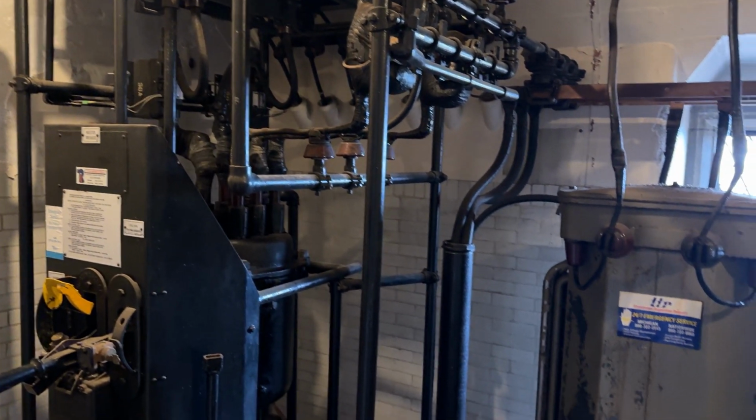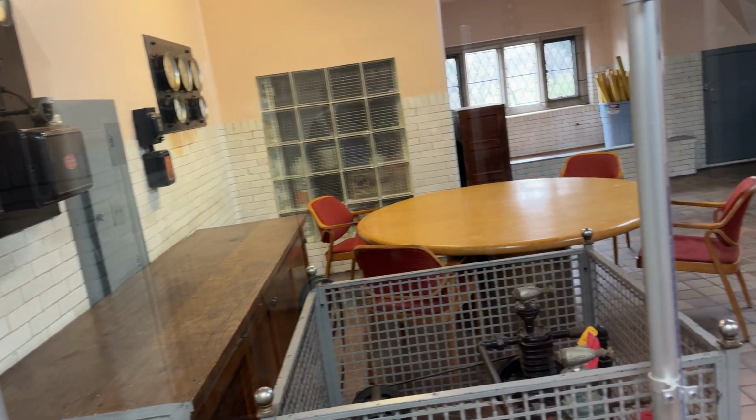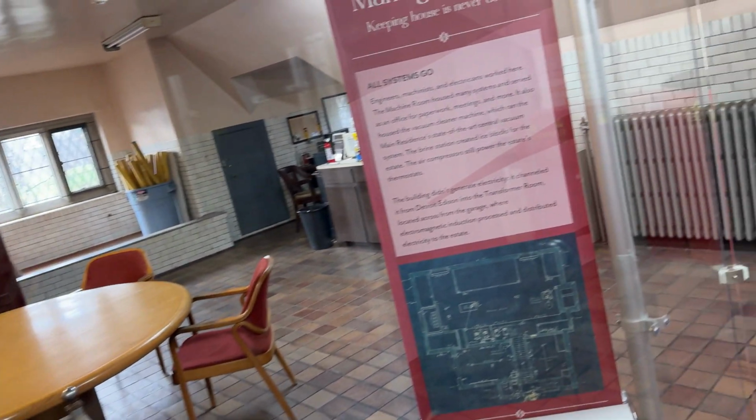Remarkably, many of these systems have been restored and preserved, allowing visitors to step back in time and witness the cutting-edge technology of the 1920s. These machines powered everything from the elegant lighting in the gallery to the refrigeration systems in the kitchen and even the playhouse electricity. It's a testament to the vision of Edsel and Eleanor Ford.